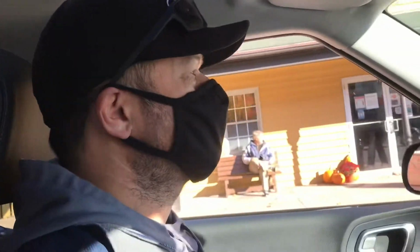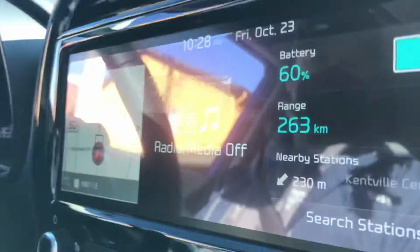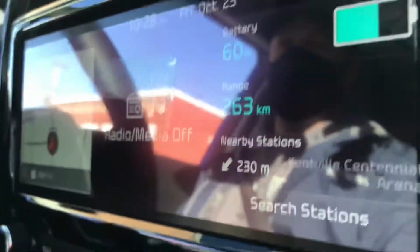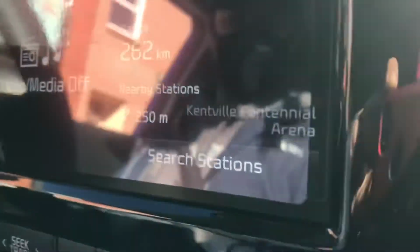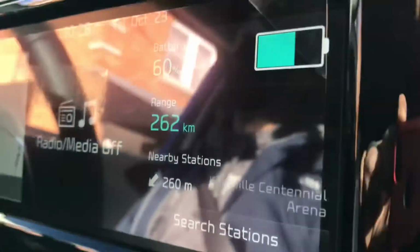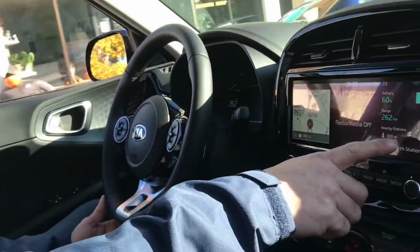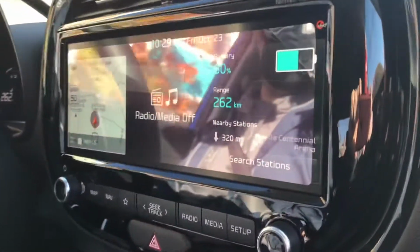So Kevin, as we look here on the monitor, we can see our battery charge, and we can see how many kilometers of range. Yeah. And look where it shows our closest station here. The good old Kentville Centennial Arena. Right on the screen, so you don't have to guess, you can see where your closest stations are. It's right in the system. That's neat. And it looks like you can search for upcoming stations too. Exactly.